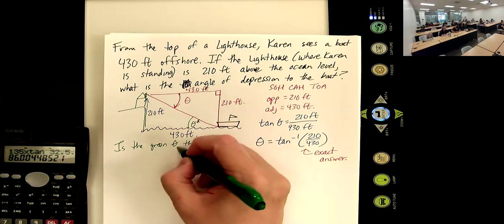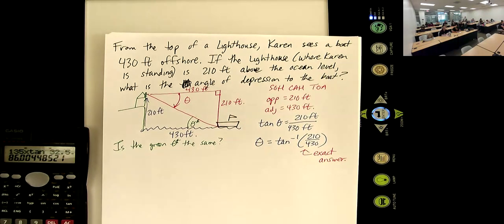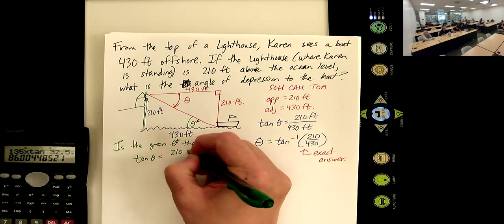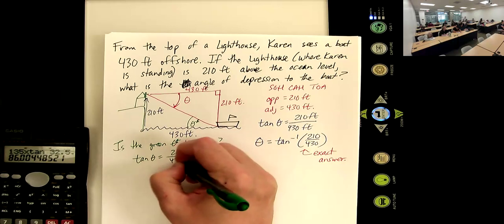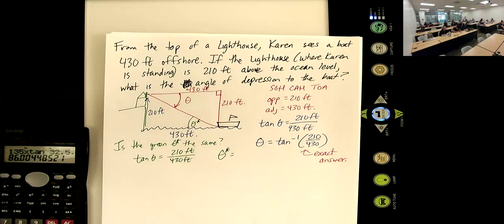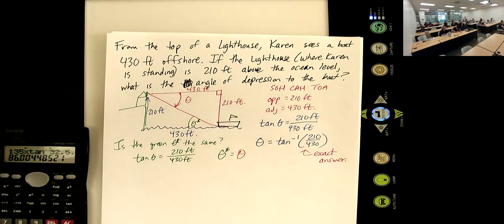Like theta star. Would I be using tangent? Yeah. And would I have the same values? Yeah, tangent of theta would be opposite over adjacent, so we can see that theta star equals theta. So you didn't have to take my word for it, we just showed mathematically that they're the same angle.